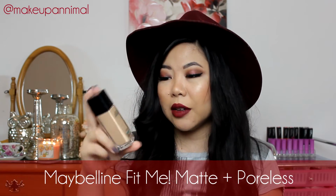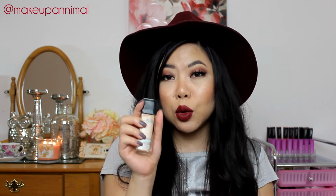I especially love the Matte and Poreless, the one that actually came out in 2015, and this one is in 125 Nude Beige. This currently matches me for the most part. It does oxidize a little on the dirty side, but I do like this foundation. It is matte, but I only like to put it in the center of my face, and if my skin dries out, I will have bad breakouts. But I gave it another chance after I got a breakout, and it was just a matter of me being in the car traveling rather than the foundation itself.